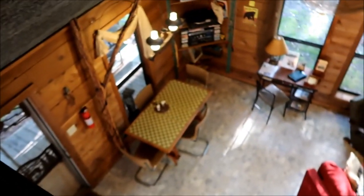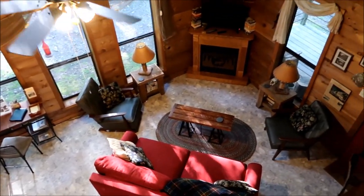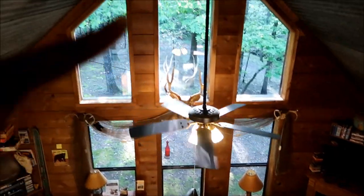There's another window right here. Again, every window has a view. I love this dresser. And the loft has a nice comfy bed. And look down at this. You get to see all of this from in here. So pretty. And again, those windows, they carry all the way up to the second floor.